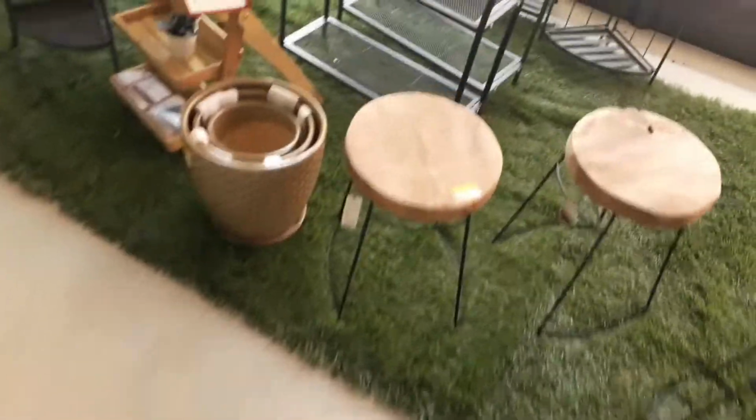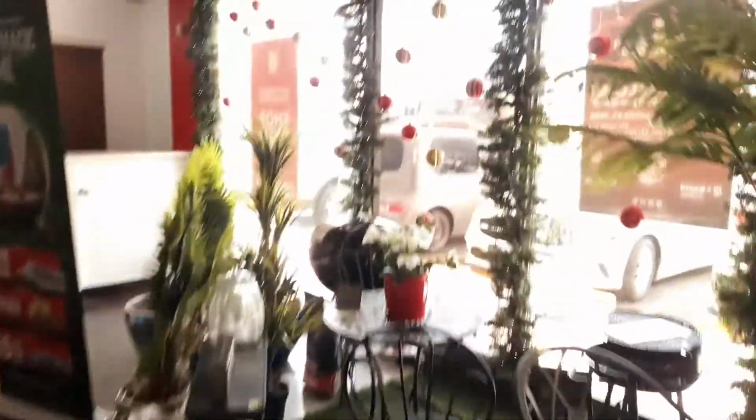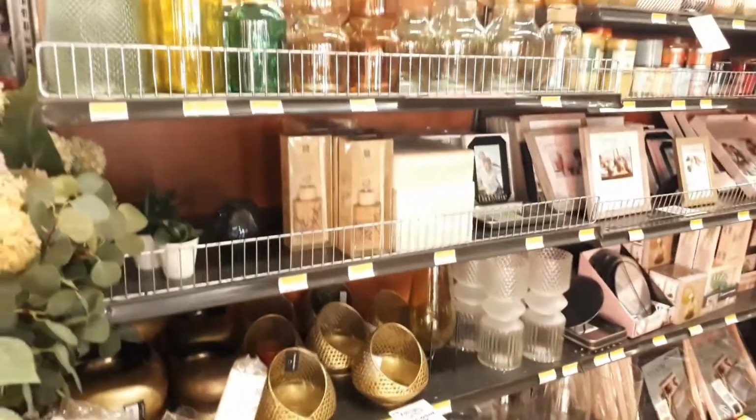They have these small tables here and patio, like this patio table set, or you can use it on your balcony. Over this section they have this decorated Christmas tree in gold and red color, and then you know they normally have their curtains, their candles, their lanterns.